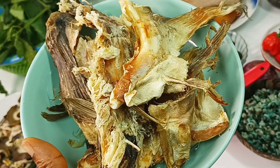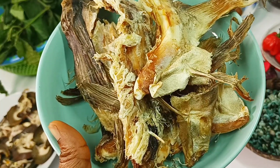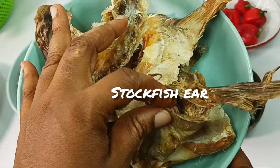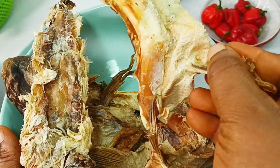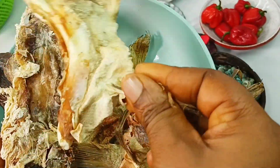Look at this one. This one is stockfish. Oporoko. And this is the ear. Eat this one and you will hear what? Stockfish ear. Eat it and you will hear what? If you were hard of hearing before, you will hear word. Just kidding. All right.